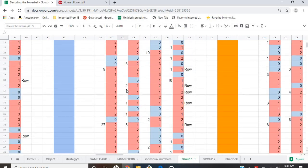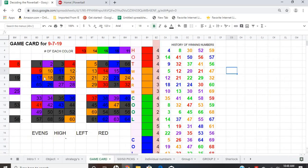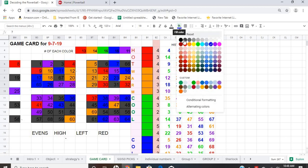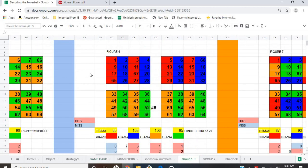So again, I'm going to eliminate these red numbers off of my game card. I'm going to get rid of this plus the 25 here, and I'll tell you why in a second. And again, I'm going to get rid of all these odds. You can see that I have 5 numbers over here to the left side. And as I go back to group 1, you can see there's no numbers off to the left.